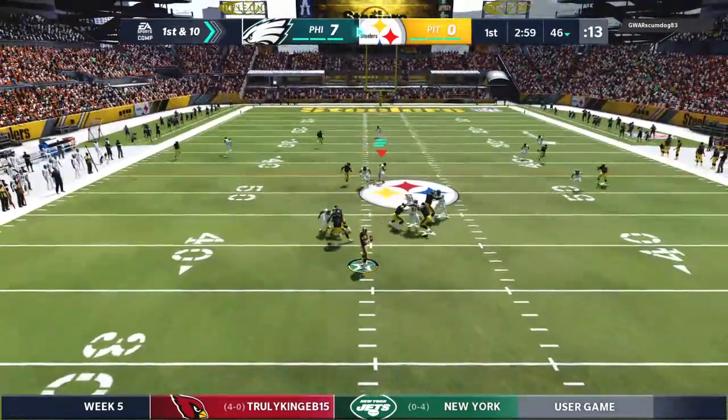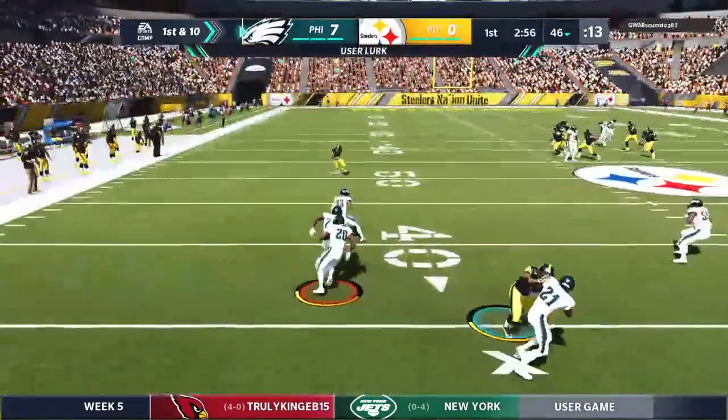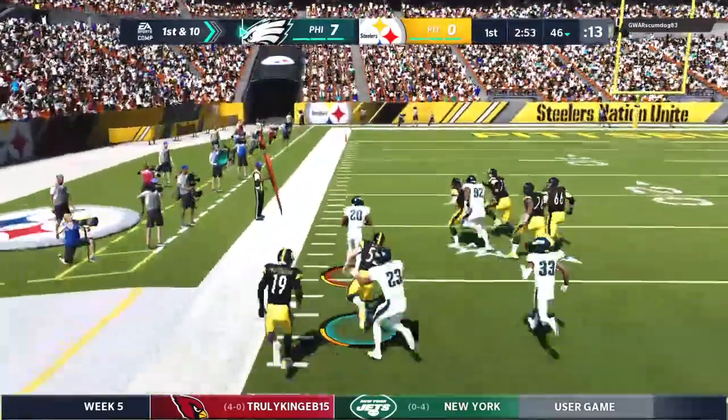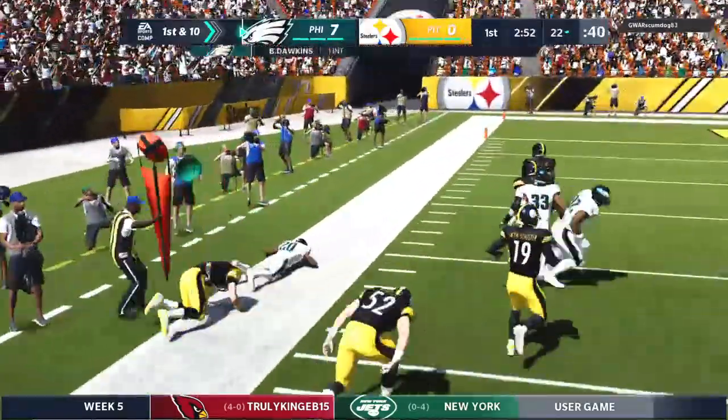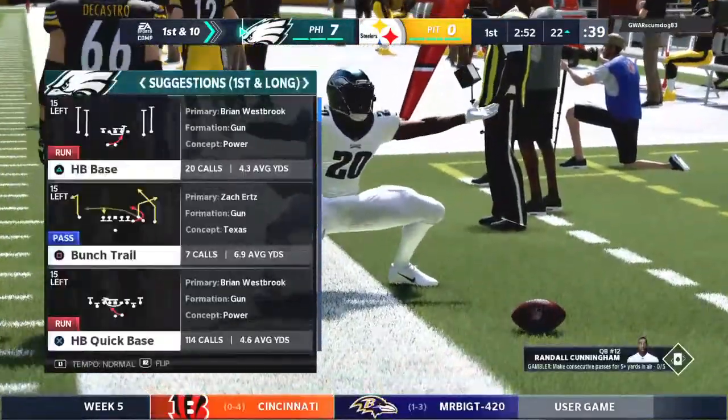From the shotgun, he'll look to throw. Into heavy traffic, and it's intercepted. Picked off at the 36. They brought the house that time on the young rookie, maybe a little rattled through the pick.